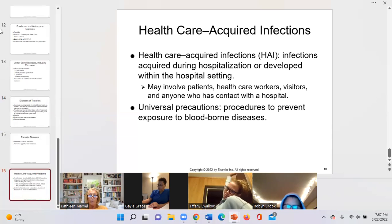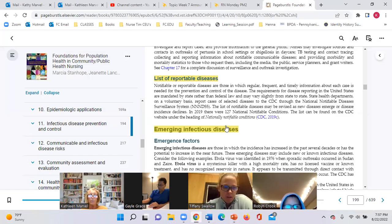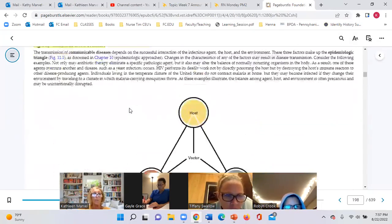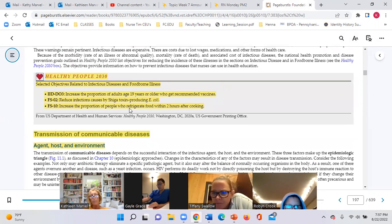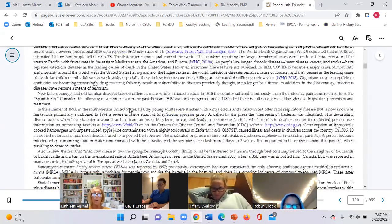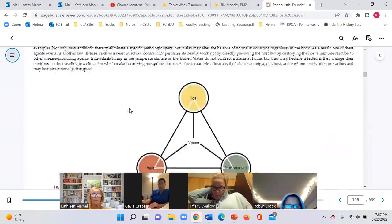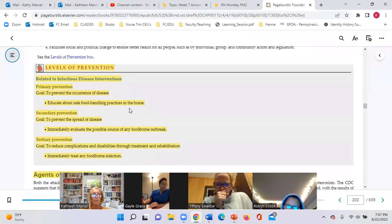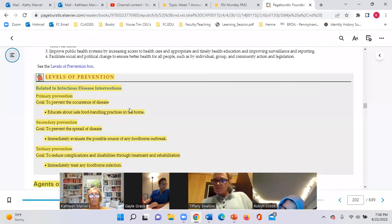Okay. Want to go back here. We've covered most of this, but I want to go back up here and cover the Healthy People 2030. So make sure it's highlighted. Make sure you know this for this particular chapter. These are objectives related to infectious disease, foodborne illness. There's 3 objectives. Please review those. I believe we already reviewed, nope, we didn't. That was in the last chapter. Okay, so levels of prevention. That's the other thing we're going to review in each chapter.